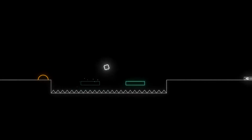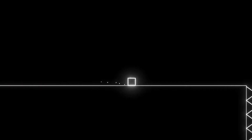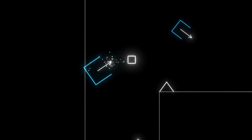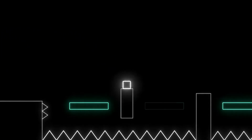Neon Beats is a game that is highly inspired by Geometry Dash. It seems that a lot of games in this genre are inspired by games like it that have been out for years. This game is no exception. There are a bunch of levels to choose from, and the art style is extremely simple. It's very similar to the Impossible Game.